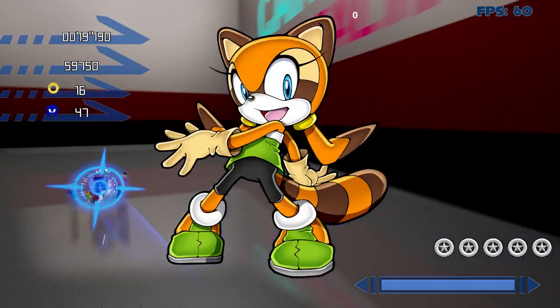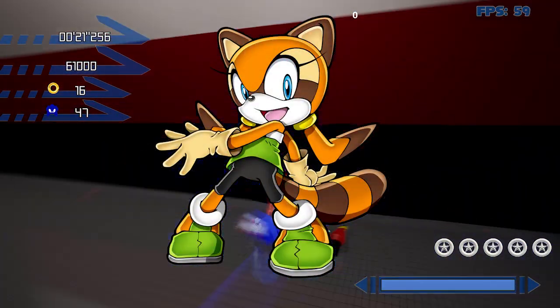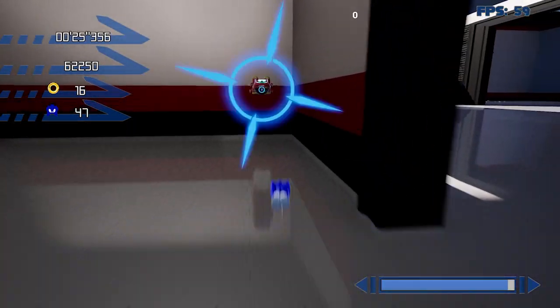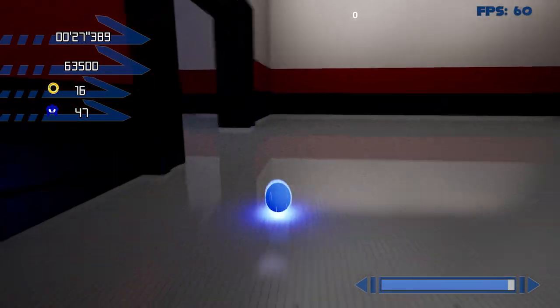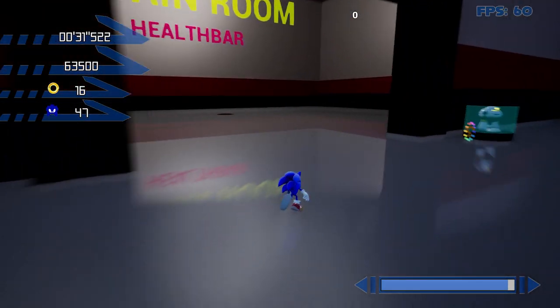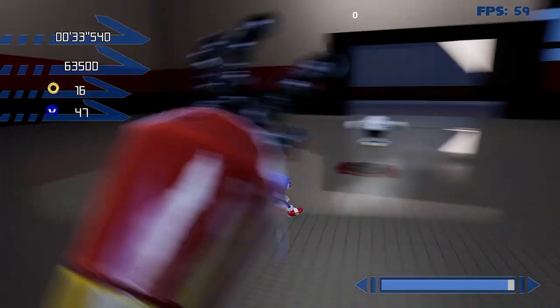Why make an obscure character that not everyone knows when you could just make a figure of one of the main characters and guarantee success? For most companies, it's not worth the risk. Point is, companies can't just make anything they want whenever they want. They have to abide by guidelines and rules from the parent company. So if you want merchandise of your favorite character, you may be out of luck.